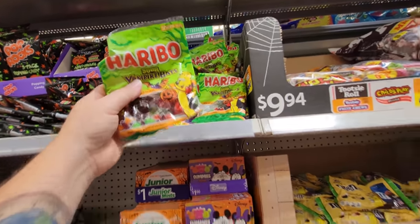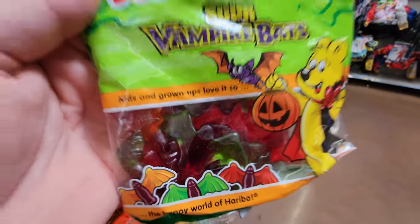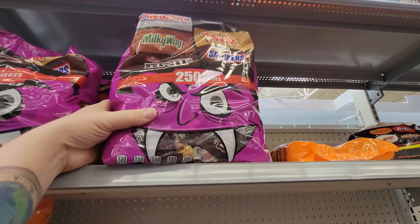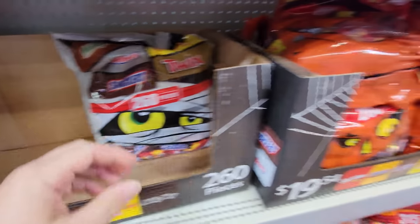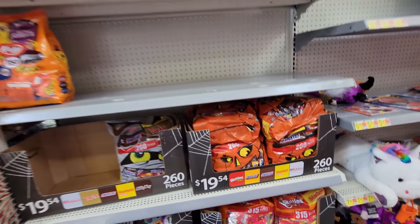Look, I almost missed these two. Haribo Sour Vampire Bats. They're gummy bats. And I love this packaging where you have the big multi-packs. Look, that's supposed to be a purple vampire. And then down here we have the mummy. And over here we have a pumpkin. Look at that. I love Halloween packaging.